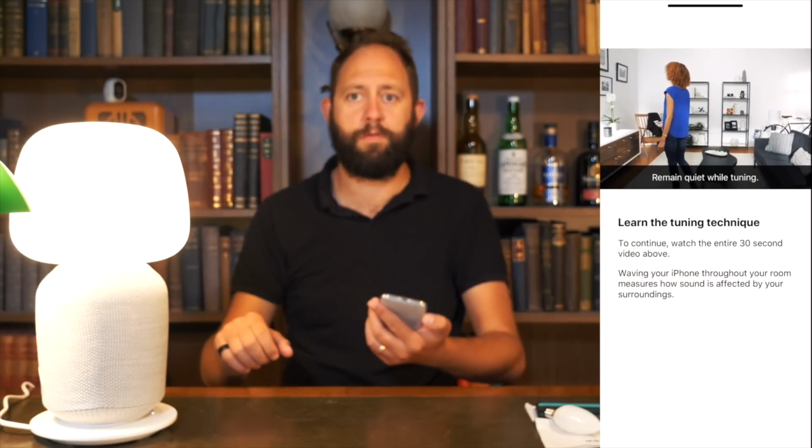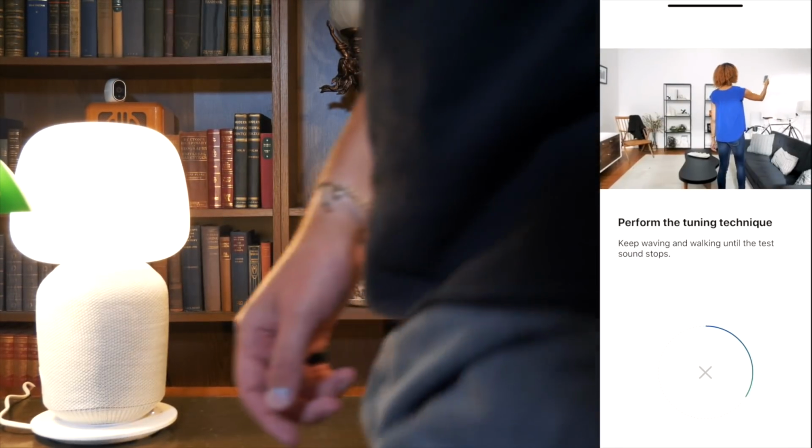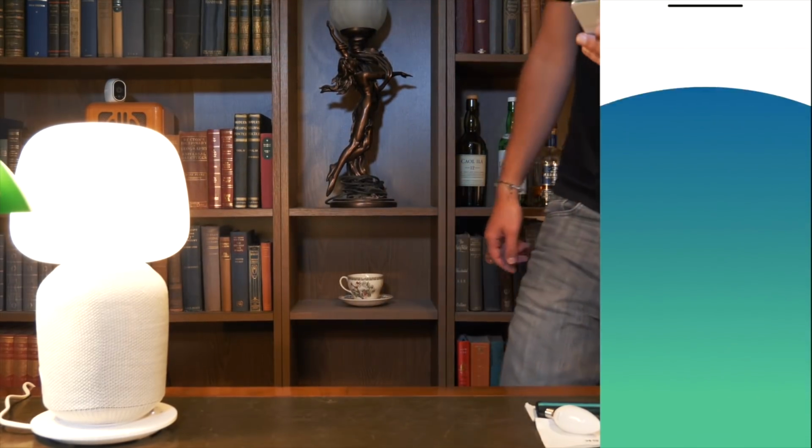The Symfonisk wasn't so much. I had to mess around downloading the Sonos app. I had to then pair it to Wi-Fi myself, and then it tunes itself. You have to wave your phone around the room whilst it's doing it. It was a really awkward experience to set up. Right, apparently I've got to walk around my room, wave my phone about. That was the weirdest experience I've ever had.